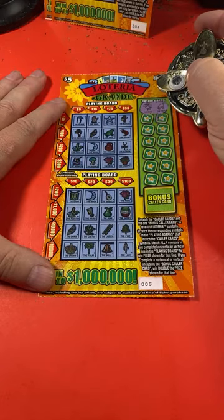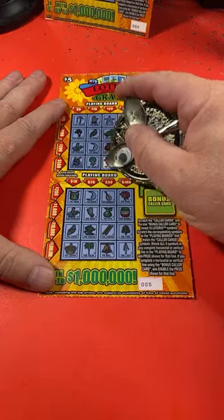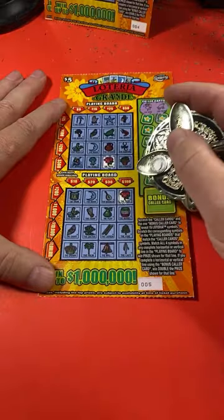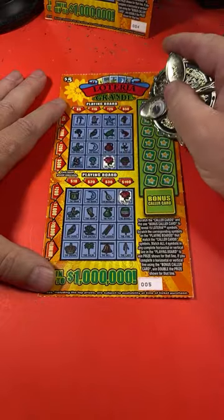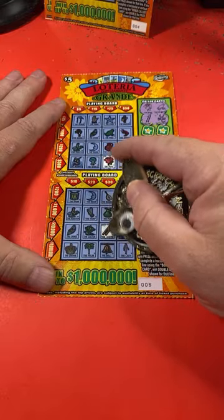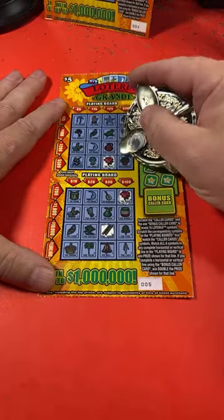Something. Rose and a frog. At least there's 60 tickets. Oh, goodness. That's a lot of tickets. Rose and a frog. There's a rose. No frog on either one of them. A ladder and a scorpion. There's a ladder. There's a scorpion.